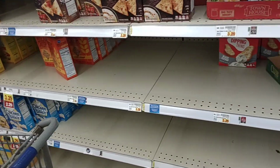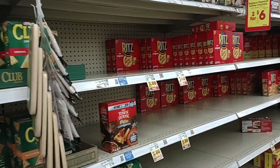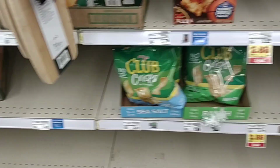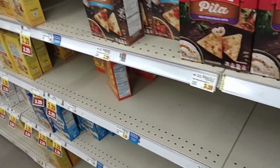Let's get to it. It does look like the cracker aisle has been completely hit. However, we do see some Ritz crackers up here, $2.88 on sale. Everything's probably going to be low here today with everything going on, plus the storm that we had a couple days ago dumped a bunch of ice on us.